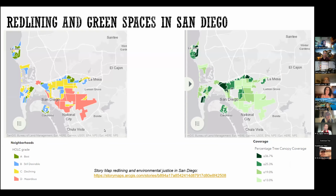I can skip that. I also just wanted to emphasize the structural racism drivers of why we see, today in San Diego, some spatial inequalities in tree canopy coverage. And just to link that with a historical reason, I don't know if you're familiar with this concept of redlining and this kind of practice from the last century that basically drove the segregation of nowadays.